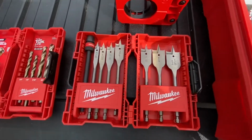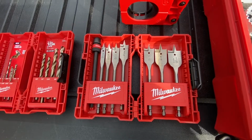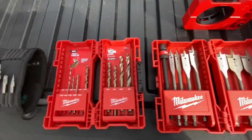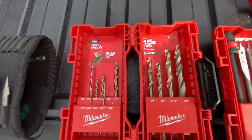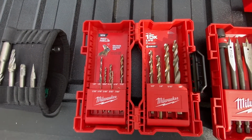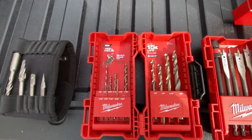Spade bits. You're going to need spade bits for cutting out different things, usually for the throws or for the deadbolt itself going into the door. You need your high-speed bits, whether you absolutely have to drill out a lock, or you're drilling wood for your screws so you don't split the wood. Something you need.